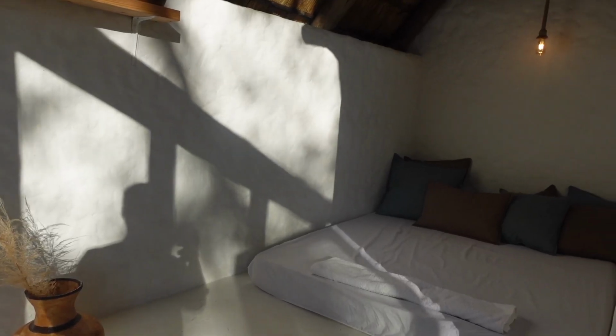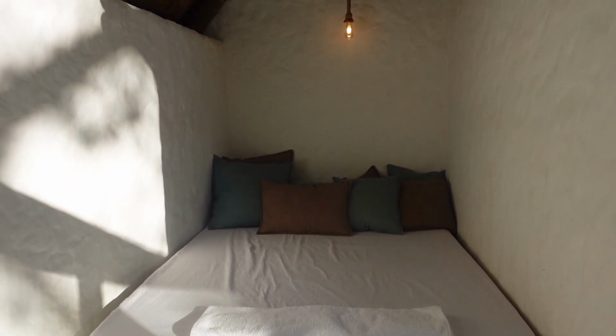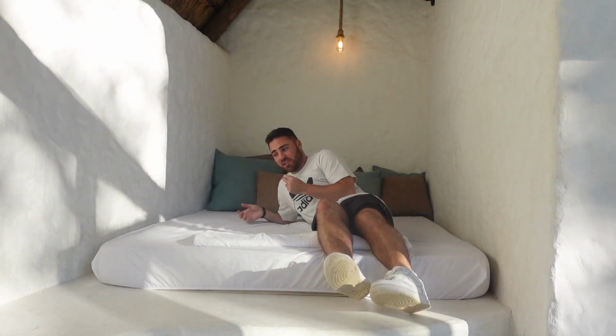On this side of the room, there is this day bed that you can either sleep on for a nap or you can actually sleep here for the night if you'd like. You know, obviously, you gotta test it out. Yeah, not too bad actually. Quite comfortable, yeah. Not gonna lie, and a great view as well from the bed.